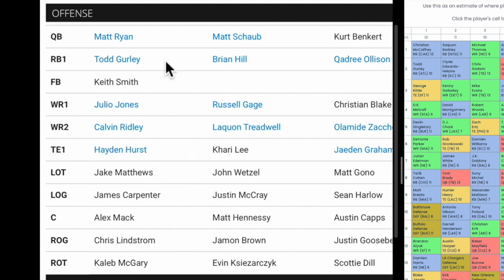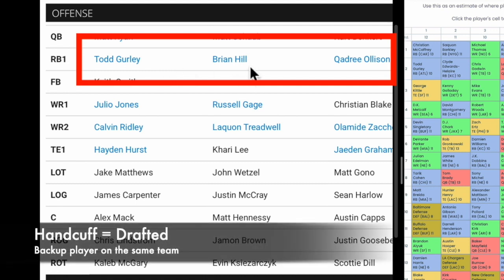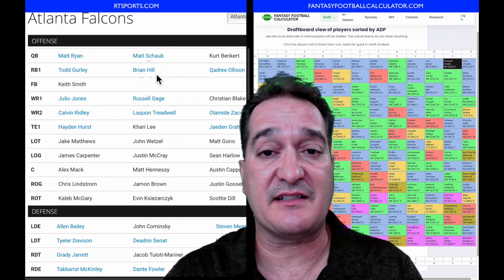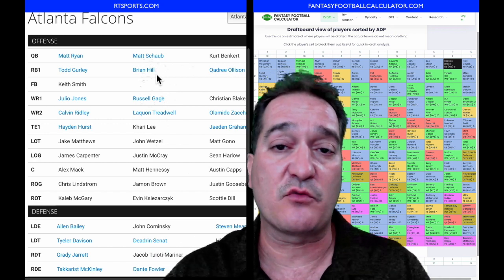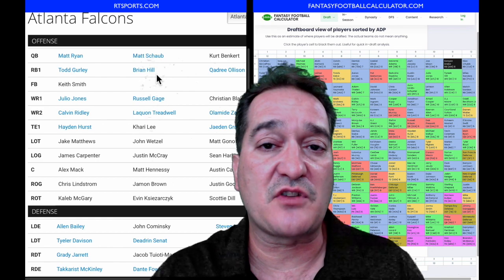So I tell you what, I do like Todd Gurley. His backup, according to this, is Brian Hill. But I do like his handcuff, which would also be considered Ito Smith or Brian Hill. Ito Smith hurt his neck last year, had neck surgery. So we're not sure if he's going to be ready for the beginning of the season. He says he is. He's a better running back than Brian Hill. And that would be your handcuff if you draft Todd Gurley.